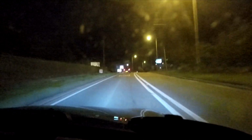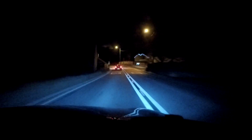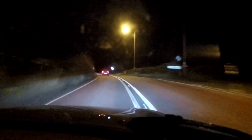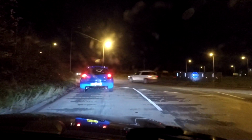So we have a lovely racing blue RS200 in front here. Lucky there's a dual carriageway coming up. Let's see what this turbo baby can do. Could have a Megane engine, could be supercharged, could be neat. Probably going to hog the fast lane. We'll see how it goes, boys. Oh, and out at first.